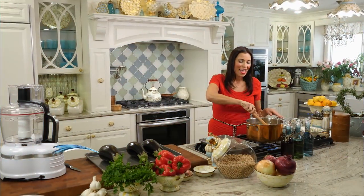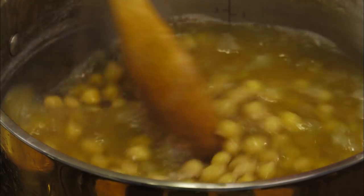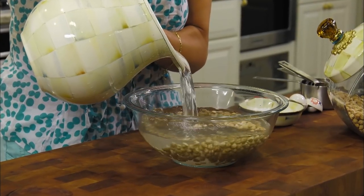And today is all about multitasking. We're multitasking with our mezze plates. So I have begun cooking our chickpeas. And basically what I have done is I did 2 cups of dried chickpeas. I placed them in a big bowl. I covered them with about 6 to 8 cups of cold water.